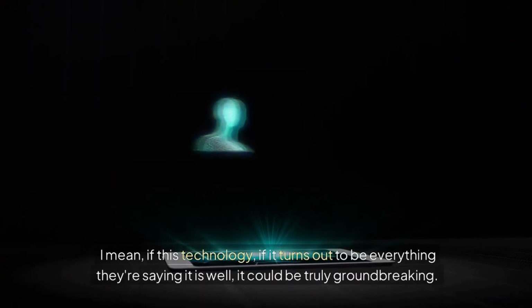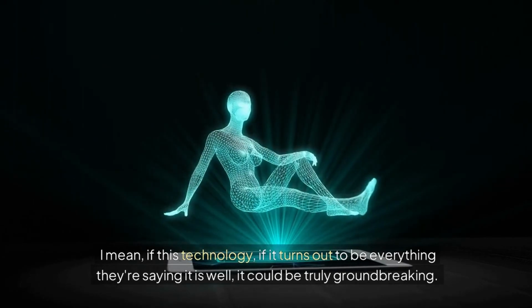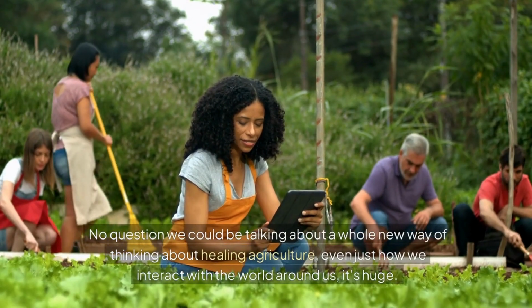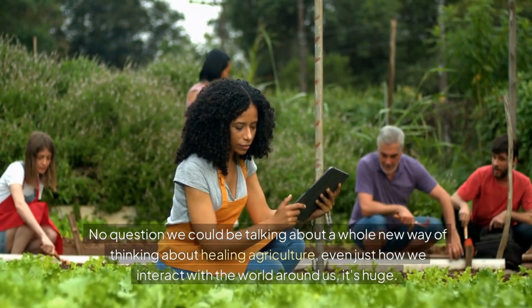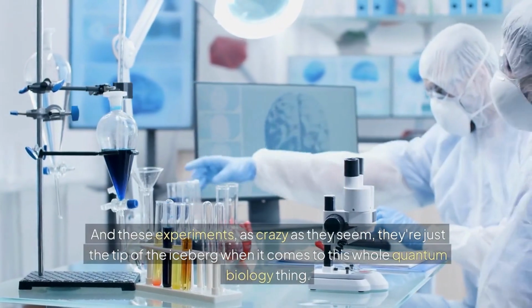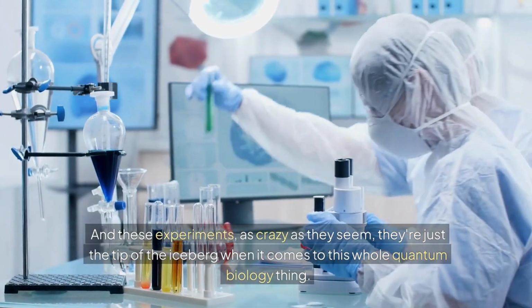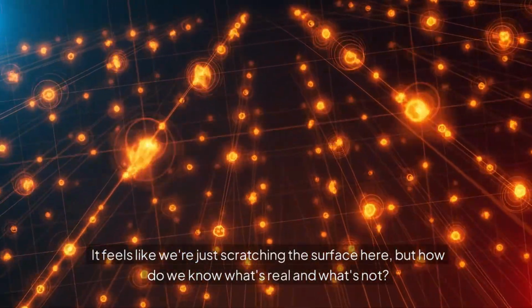I mean, if this technology turns out to be everything they're saying it is, it could be truly groundbreaking. No question. We could be talking about a whole new way of thinking about healing, agriculture, even just how we interact with the world around us. It's huge. Yeah. And these experiments, as crazy as they seem, they're just the tip of the iceberg when it comes to this whole quantum biology thing. Feels like we're just scratching the surface here.